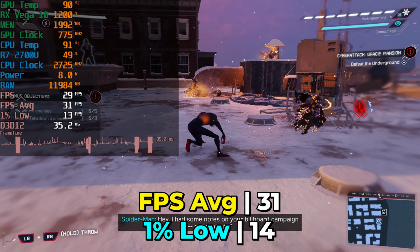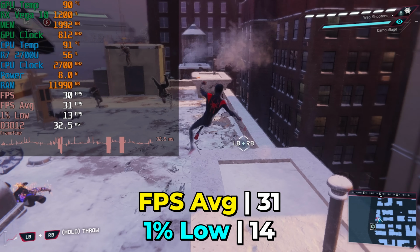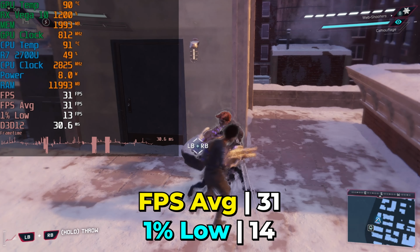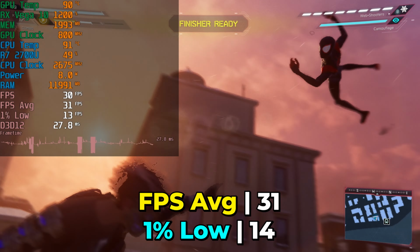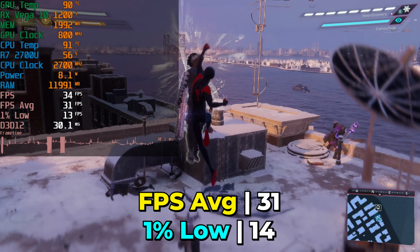And as you can see, we're barely getting an above 30 FPS average, and those 1% lows are in the teens. This is effectively a disaster scenario, and it's one of the first times that we've actually seen the frame generation in this game completely fall apart.